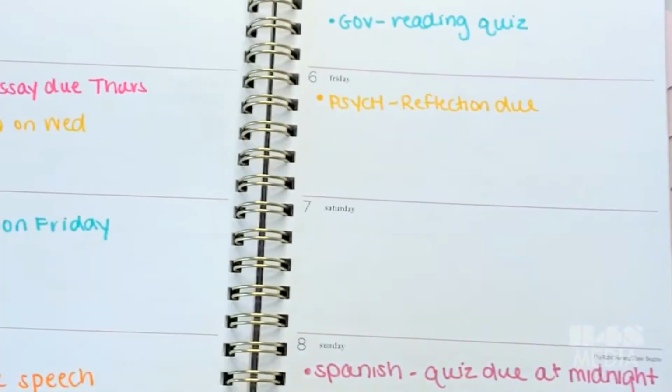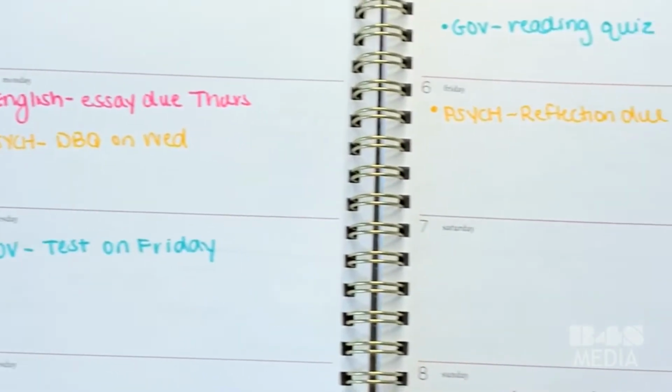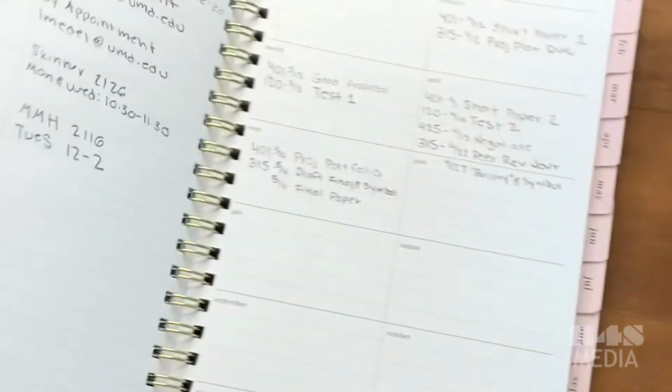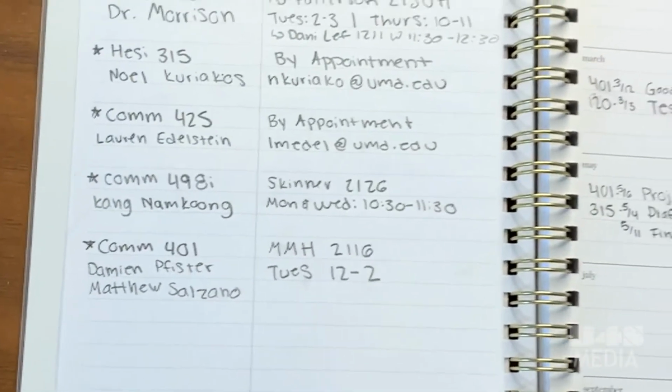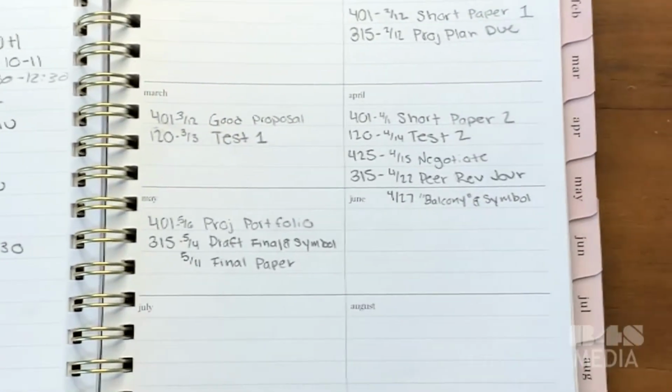In addition to color coordinating my calendar, I also make sure to color coordinate between each class because I find that really helps them to stand out. And two things that I do that I think are pretty unique that I haven't seen my friends do: one is to input all of your teachers' office hours, the dates and locations, on a notes page or something on your calendar, because that makes it really accessible and you don't have to check individual syllabi if you do want to go to office hours.